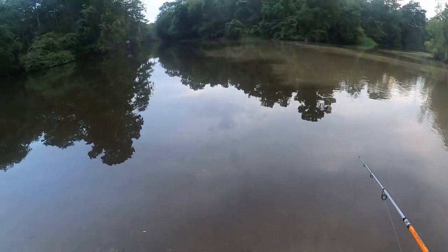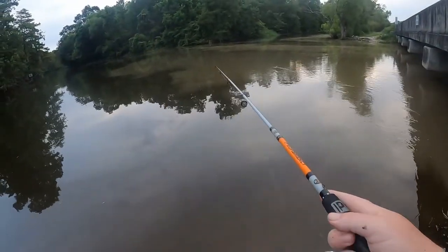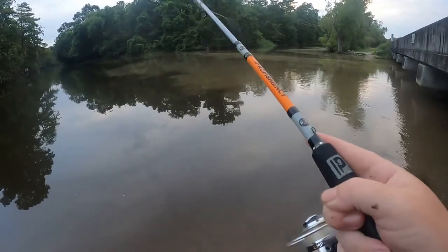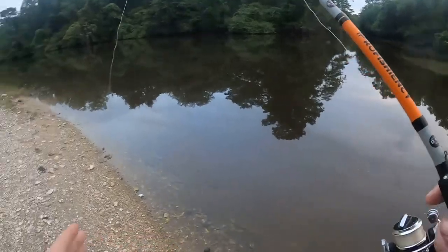See all the oyster shells and, oh, there's a fish on here. Let's see what we got. Oh, it must have been a gar. Came off. All right, gotta get more bait. Be right with you guys.